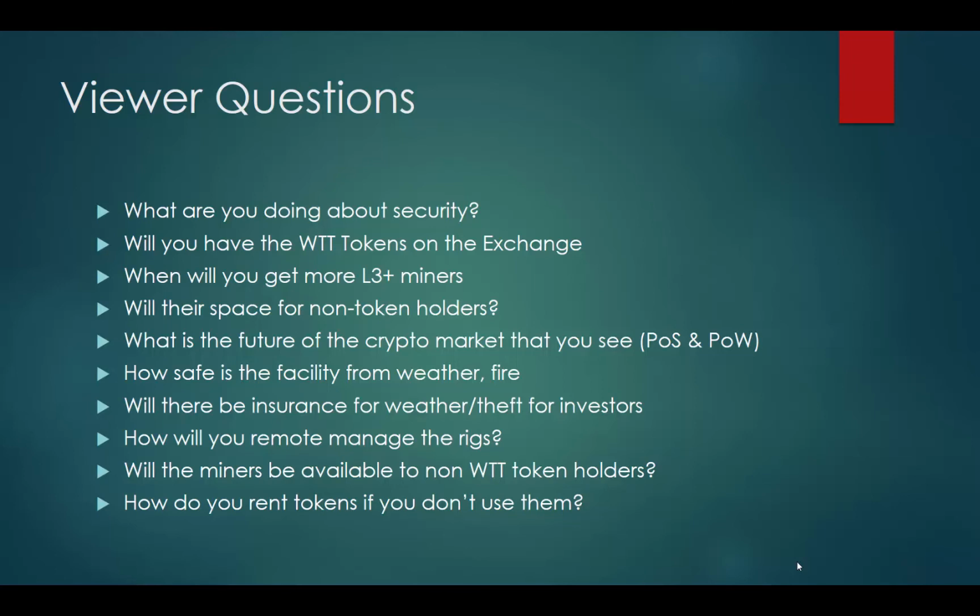I think they're in the market of just renting out space for people to purchase to put their proof of work miners in there. Because all the miners that they're selling, of course, are proof of work.